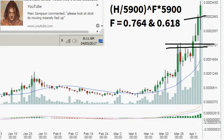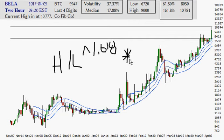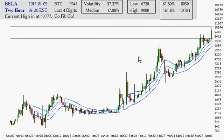Moving on, I was looking at Bela at this time, and this Fibonacci calculator of H divided by L to the power of, in this case, 1618, multiply the low. In this case, it comes out to 10781, and the current high is in at 10777, a 4-point pierce below. I will call that an exact hit.